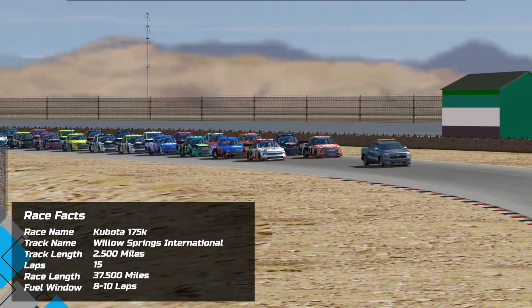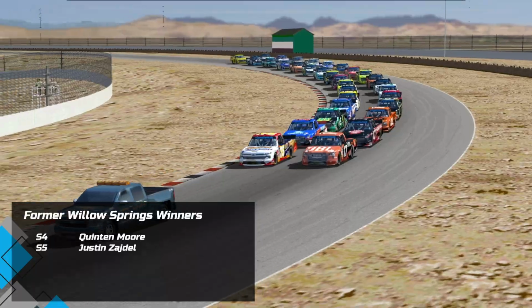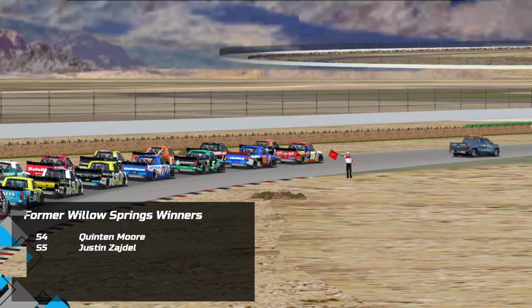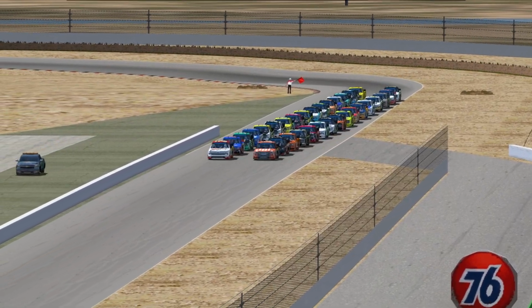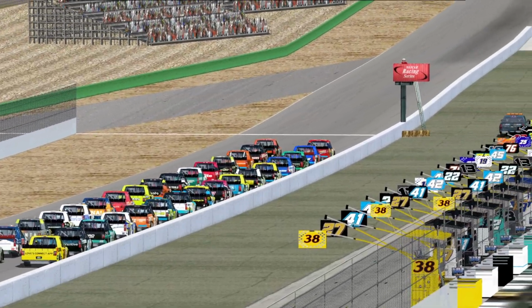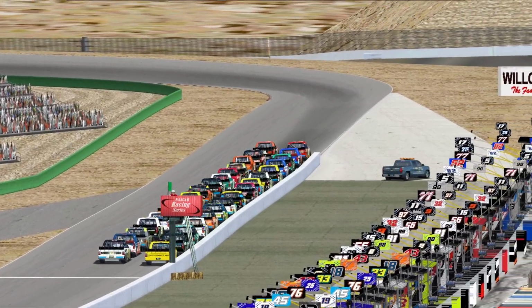Won at Talladega earlier in the year, but has been more consistent. Top 15, top 20 in points, 16th in points. And he was up front at the last road course race as well. Top 5, top 10 there. Here we go, 15 laps on tap here today for race 11 on the season. The local wins for the 3rd time on the season is on the pole with Carson Miller alongside. And we are racing for the Kubota 175k at Willow Springs International.